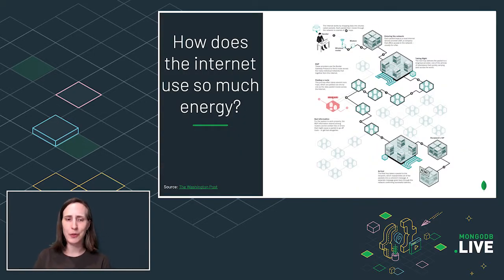So you may be wondering, how does the internet use so much energy? Or why does that take so much energy? Here's a diagram that explains it. That's from the Washington Post. This diagram contains things like routers and modems and internet service providers. Don't worry about any of that. The thing I want you to notice in this diagram is the white cubes that represent servers.